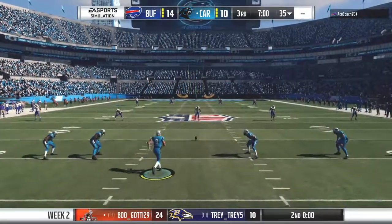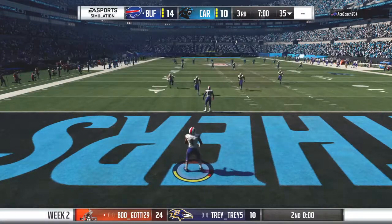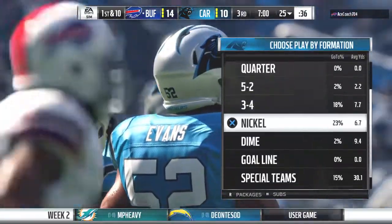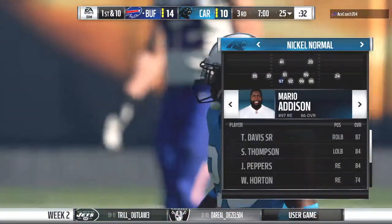So both teams have their marching orders, and we'll get going again here in quarter number 3. And this will not be returnable. It's out of the back of the end zone for a touchback. Out come the Bills now as they'll go on offense first here in this third quarter. They have the lead. Now they'll be looking to extend that lead.